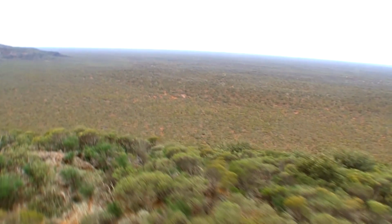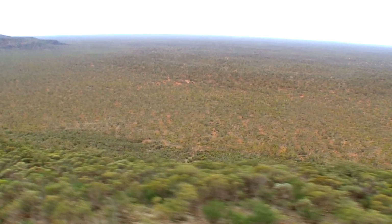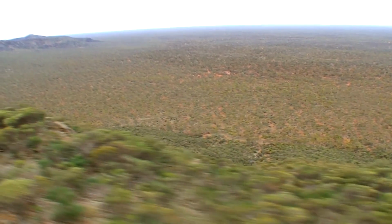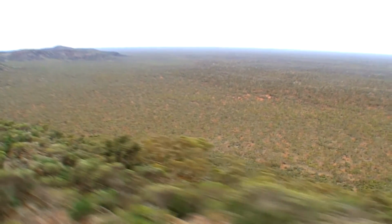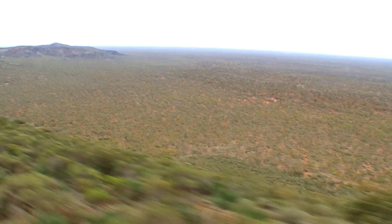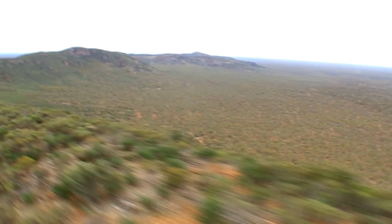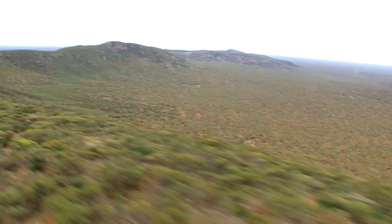In the winter months, the rains come from the southwest. During summer, there can be the occasional cyclone bringing heavy rains from the northwest. The Banded Ironstone Formation ranges in this landscape act as islands, providing habitat for plants and animals not found on the flat plains below.